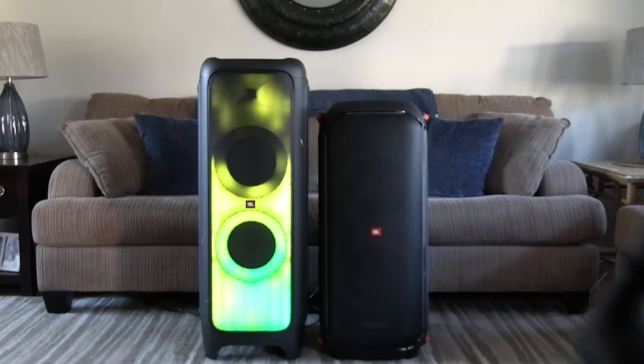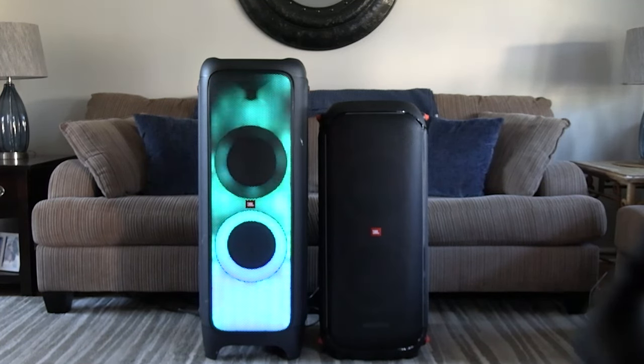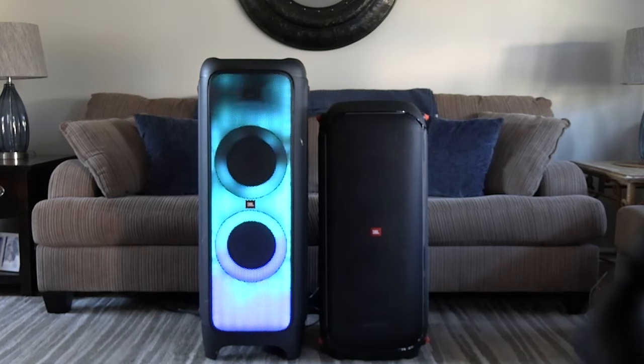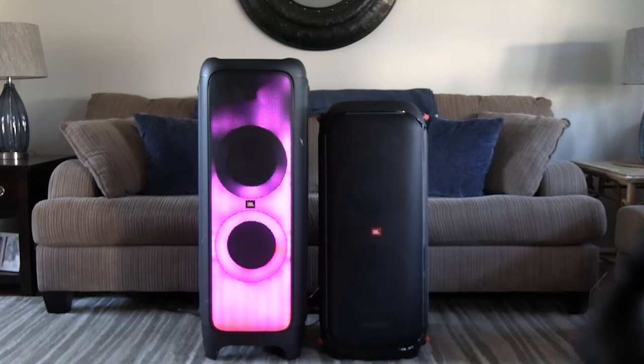All right, so honestly, guys, it's very close. I think the 1000 is definitely obviously louder, and the bass definitely goes lower. But that said, that 710 has a ton of bass. So for the price difference, I would say the 710 wins it. For overall sound quality, I think the 1000's better. It just has a better sound to it. And you know, you're paying for that sound.